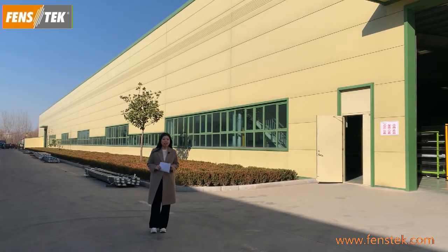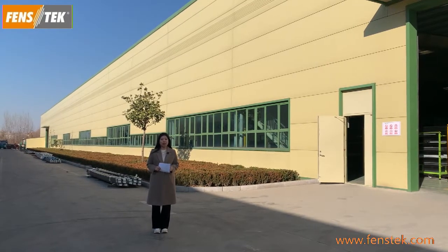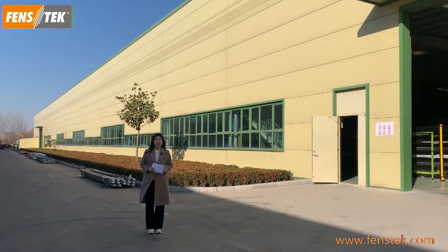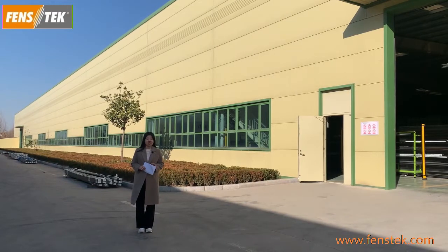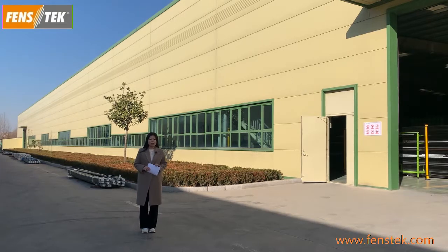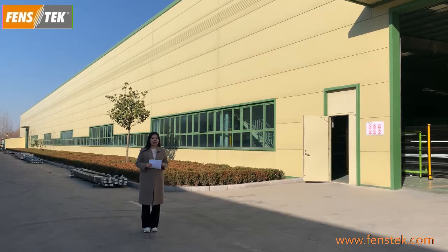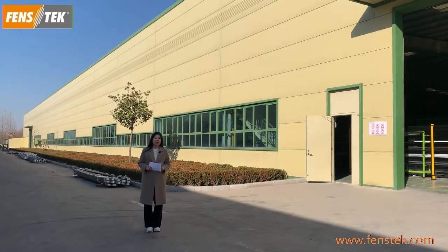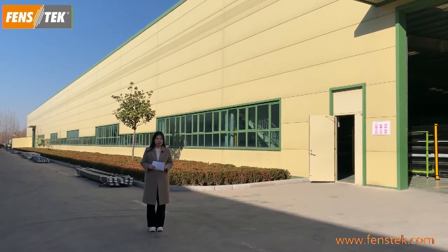Milux company focuses on research and development of windows, doors and curtain walls in China. They purchased the FENSTEK automatic production line from us this year. Today, we are at Milux company to guide everybody to see our automatic production line. Milux company built a smart factory with our support.